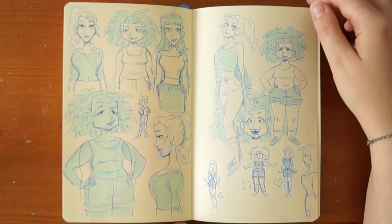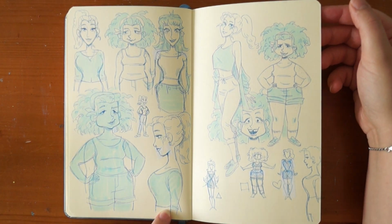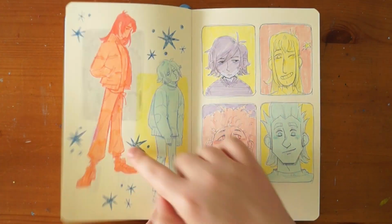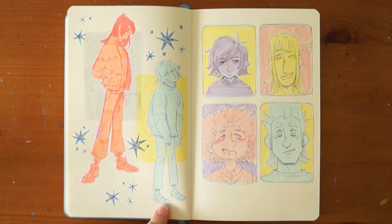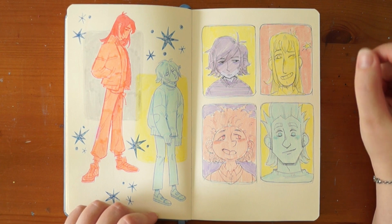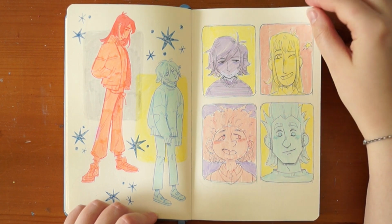But I like that. I liked not having to worry too much about preparatory sketching and just going for it. These are all OCs, by the way. Here's Logan again, that's him properly. These 4 characters, I think I had them in my last sketchbook as well, but not very prominently. This is Reese, Logan, Sven and Tig. Oh yeah, I did have them in my last sketchbook. Okay, never mind.